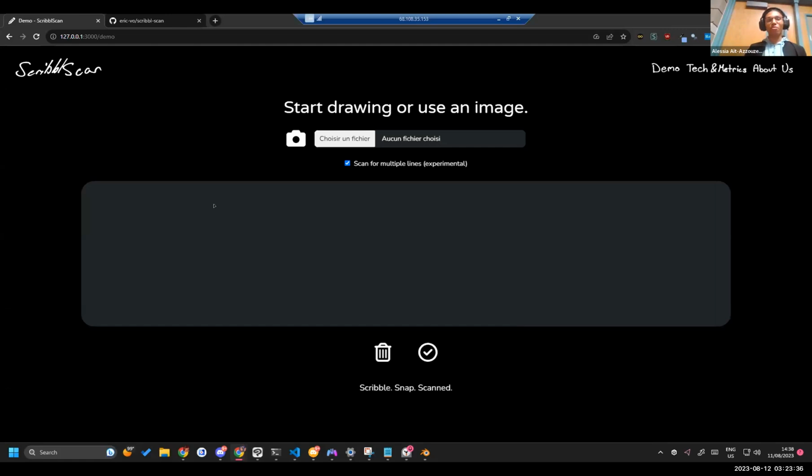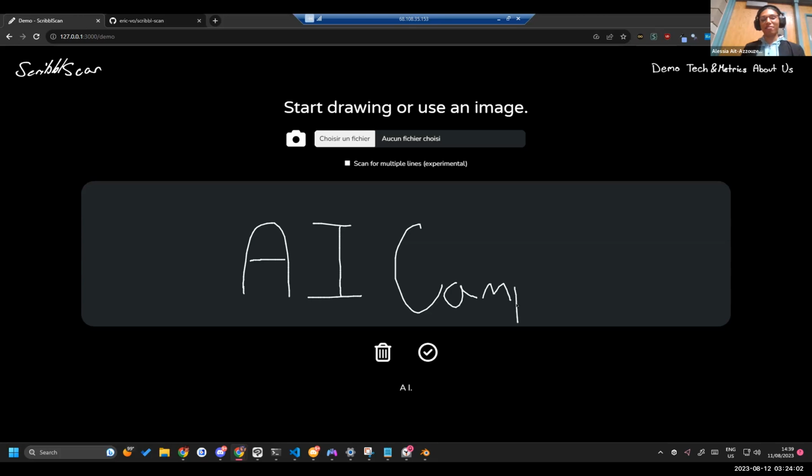Here we are on my home computer that I don't have access to right now, but I do because of remote desktop. We have our thingamajig. So let's test it out. Let's write AI with a mouse. Oh, thinking. AI. How about AI camp? AI corp. Oh no. Got that one wrong. That's so sad.